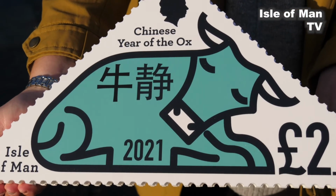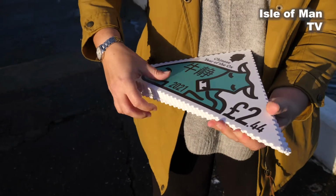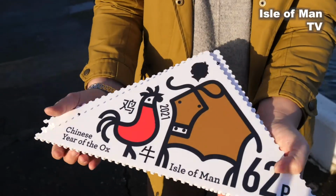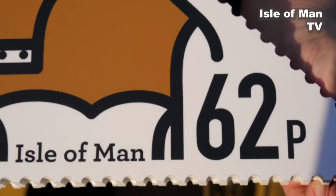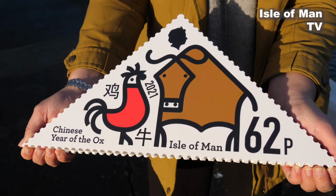So, was that part of the setup that you were told they're going to be triangular? Yeah, I was approached by Paul Ford and the Isle of Man Post Office, and they suggested it be a triangle. Oh, right. And immediately I was like, yes, because I knew it would be a really hard challenge. Trying to design anything into a triangular shape is difficult, but the novelty of it as well. For me, it was one of those that inspired me straight away.